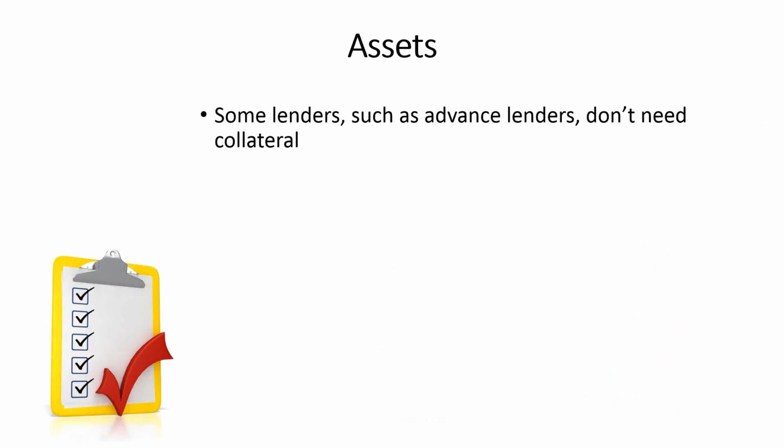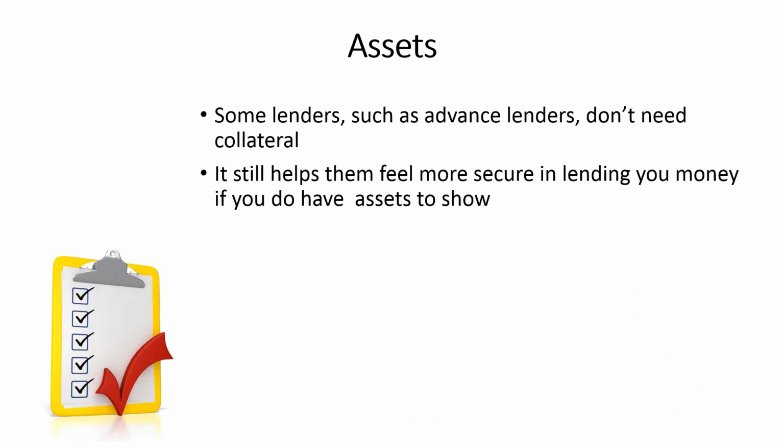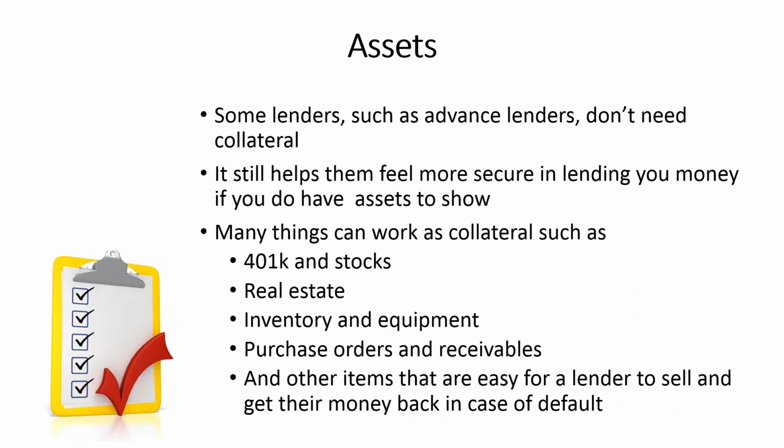So some lenders, such as advance lenders, don't need collateral. So when we were talking about advances earlier, they don't want collateral. They don't care if you have collateral or not, but a lot of other lenders will. But it still helps them feel more secure in lending you money if you do have assets to show. So even though it's not going to be a factor that ties into your approval, if you have assets, they still feel more secure. It still might be a compensating factor that helps you get approved if you have weak areas, like really bad credit. Having assets could help offset the risk and still get you approved.